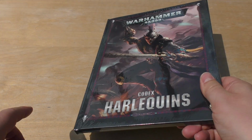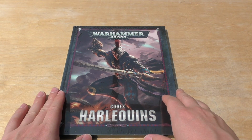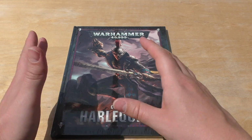Hello and welcome. This is going to be my first look at the brand new Warhammer 40,000 8th edition Harlequin Codex right here. I just got it today. The release date is today. I don't get any special backhand favours from Games Workshop, so I have to buy everything myself and get it on the same day as everybody else.